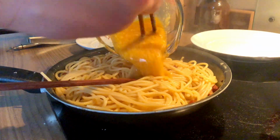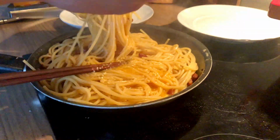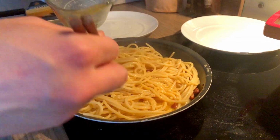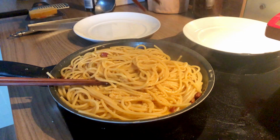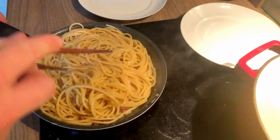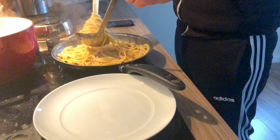After adding the pasta to the meat, we add eggs and cheese. There is no cream necessary. I believe we used parmesan in this recipe, but you can also use grana padano or pecorino. It will also be delicious. Also, don't tell his mama he was stirring pasta with chopsticks.